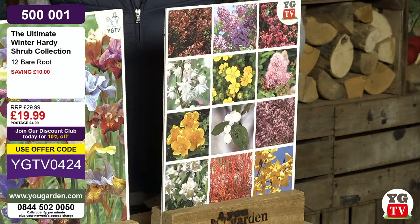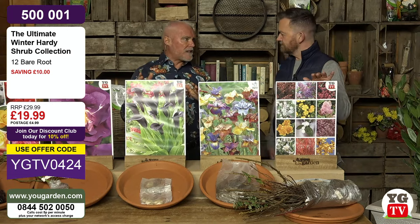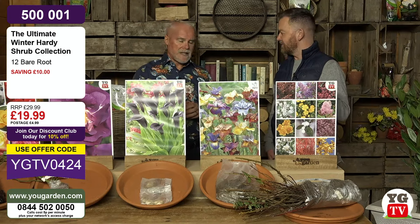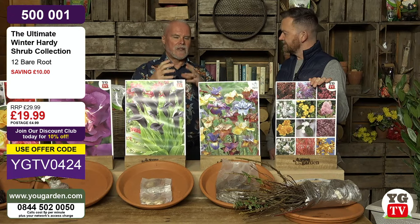So now, Adam, would you plant them straight in the ground now, or would you start them off in pots? No, I think you could put these straight in the ground, to be honest. As long as the ground's not frozen or waterlogged, it should be fine. If you want to order them now and the ground is frozen or waterlogged, what you can do initially is called hilling them in.